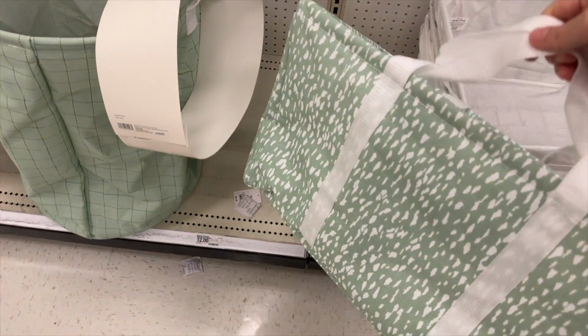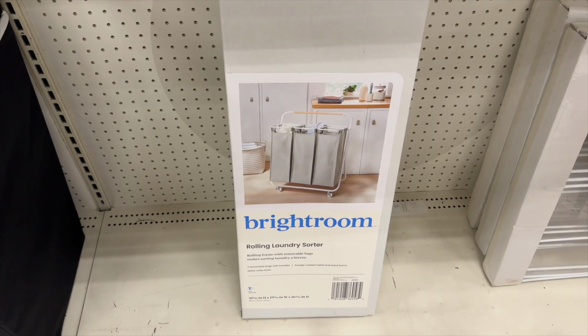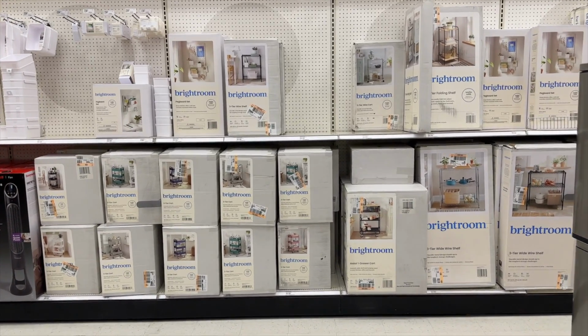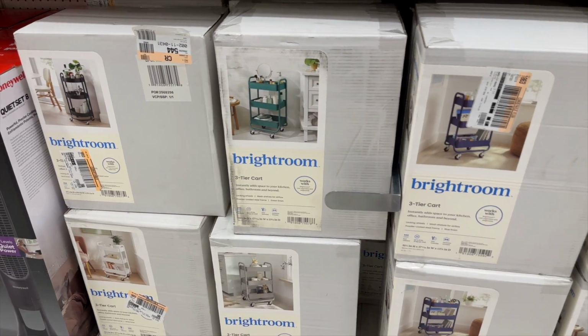They also have an aisle of laundry organization. They had some collapsible laundry bags and they weren't quite as big as I thought they'd be. I have been looking for a collapsible laundry basket and I did just find one on Amazon, so I'll share that once I get it.